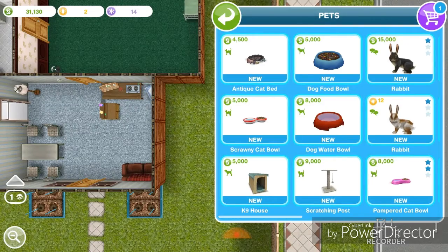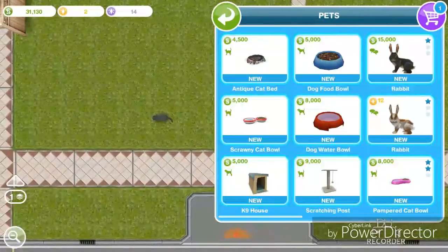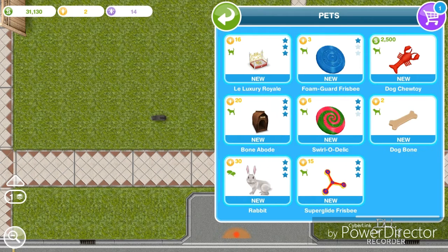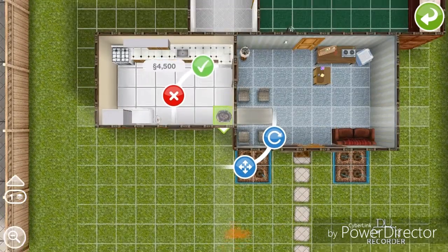Okay, I'm back, guys. And guess what? There's a pet store. So I need my cat, Blackie, because that's all I could think of. And so I have to get a house for my cat. I have to get something for my cat. Like, she needs it, or he. I don't know. And this is really exciting. That's an antique cat bed. I should go get the cat bed.